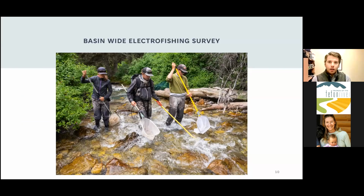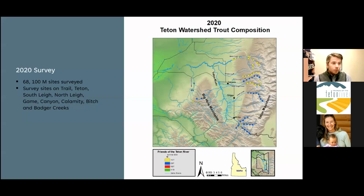A cornerstone of FTR's monitoring program is a basin-wide electrofishing survey. The survey was first established in 2005, and it is repeated once every 5 years. FTR fills a need in that we are able to do a really expansive and detailed survey throughout the tributary streams in our watershed, where an agency partner may not have the capacity to send a field crew of 6 or 8 folks out in the field every day all summer long. We completed one of these once every 5 year surveys in 2020. We'll complete one again in 2025.